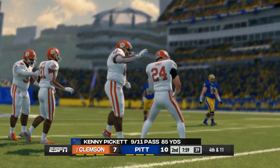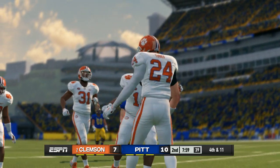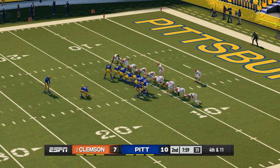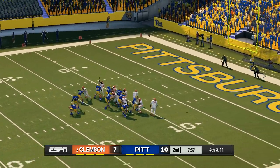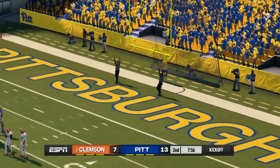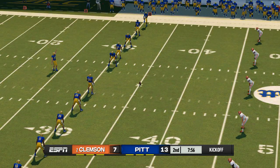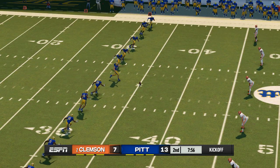These guys, especially in the secondary, really get after it and can make life hard for the play callers on the other side of the ball. It's up, and they tack on 3 points. Even though they gave up a field goal here, that defense is feeling pretty good about themselves right now. It could have just as easily been a touchdown.